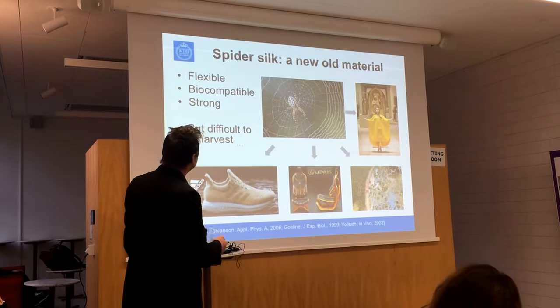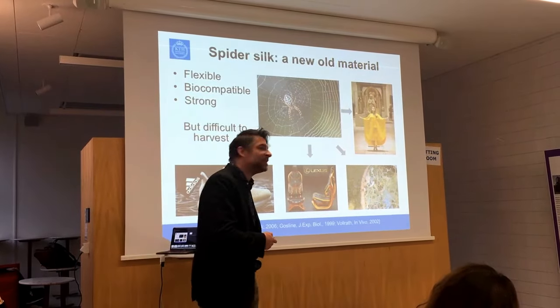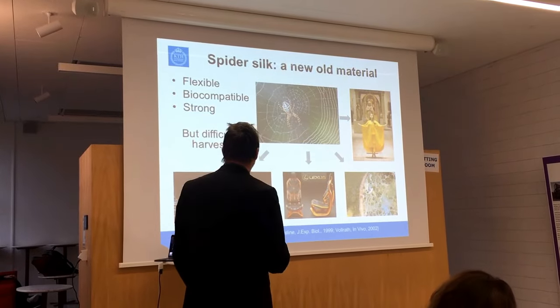So silk is an interesting material. It's very strong, it's flexible, but the main reason why we're interested in it is that it's biocompatible, so we can use it in life science applications. I'm going to talk about some of them.